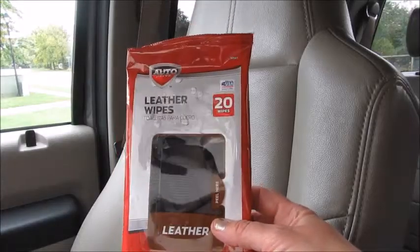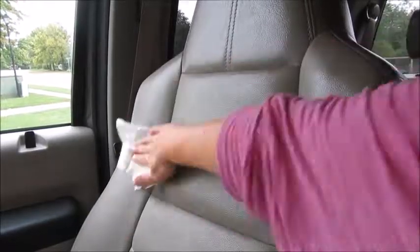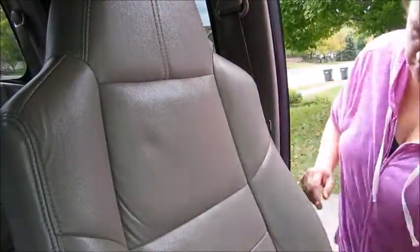Step is to clean the seats. So I used these leather wipes that I picked up at Walmart, and I was very impressed with them. I really liked how they made the seats look all nice and shiny and new, and made them feel much softer, and also they did not leave like a sticky residue. So I will definitely get those again.